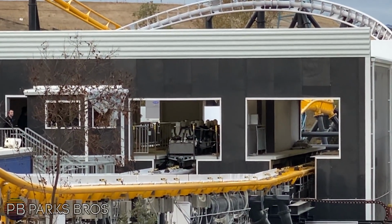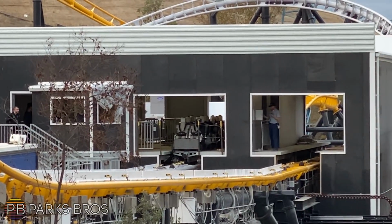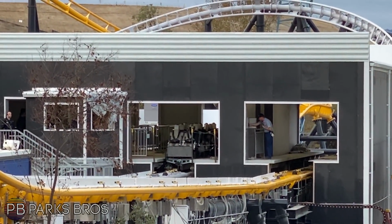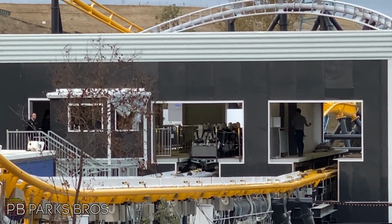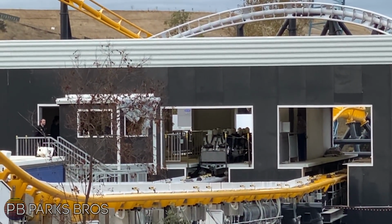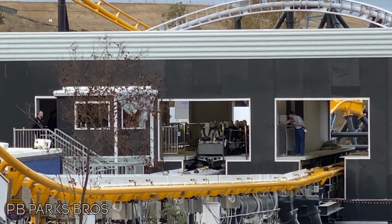But you can see here some checking of the trains themselves, and that's always a good sign to be happening right before something like testing or even moving the trains. Now, of course, we can't really confirm testing as of right now, just because we haven't actually had any physical video evidence of it happening.